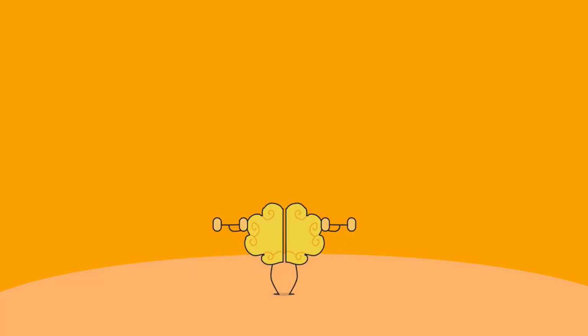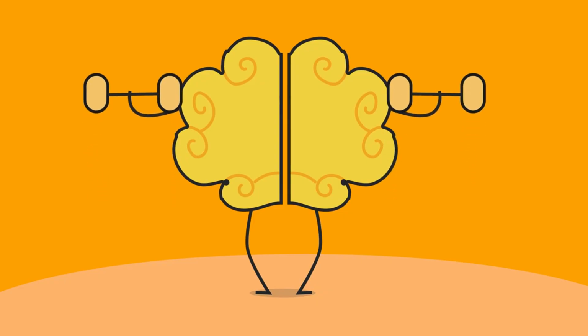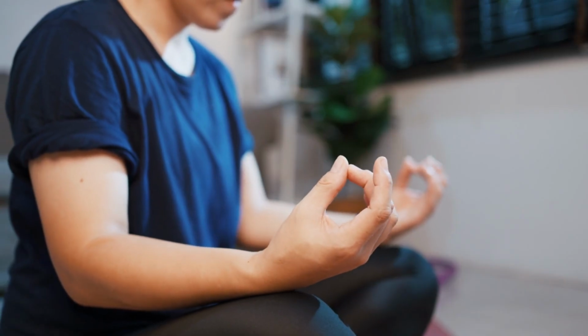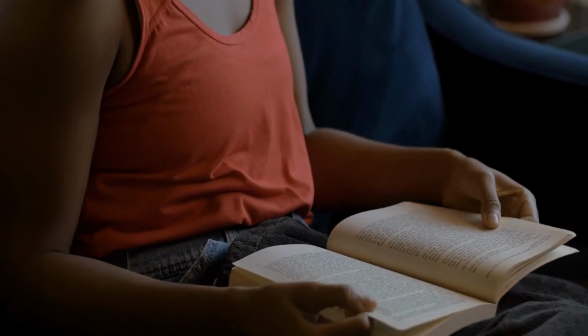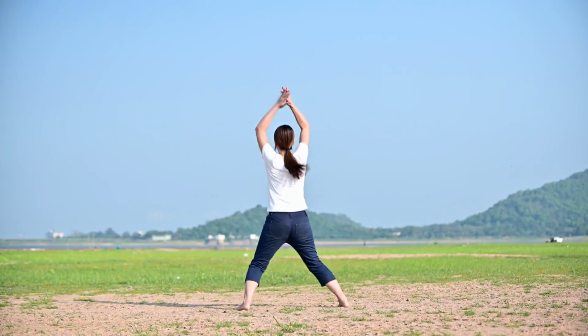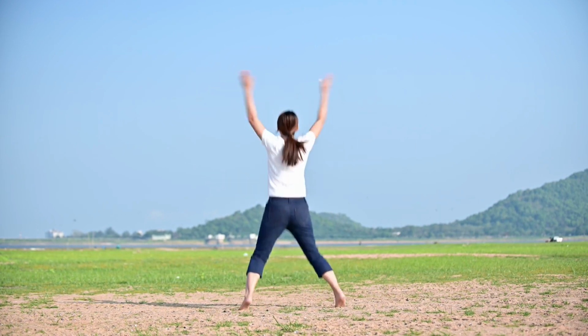Chapter 6. Engage in regular mental exercise. The best way to improve memory and recall over time is through regular mental exercise. Just as physical exercise keeps your body in shape, mental exercises strengthen the brain. Try activities like reading, playing memory games, or solving puzzles. Studies show that people who regularly challenge their brains have better cognitive function and recall.